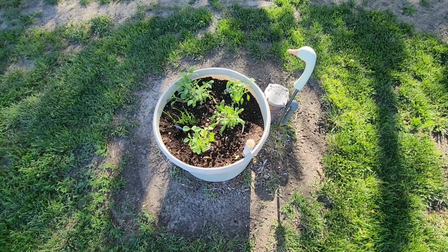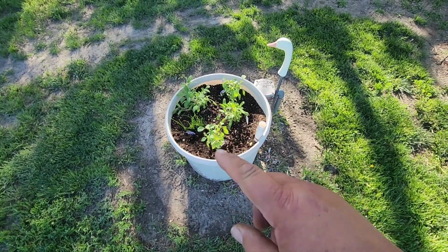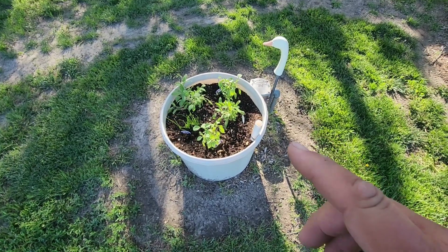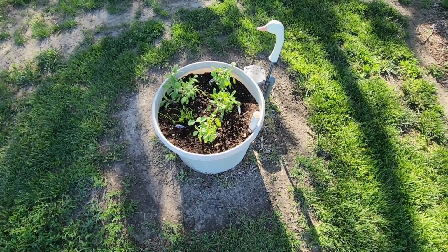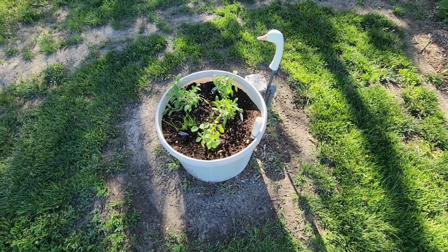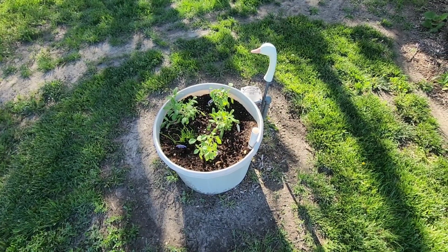Looks like Kelly got our herb tub here all replanted. The chives come back every year on their own. Looks like she's got some sage and some lemon basil in here. Looks good. We'll be able to start using this fairly quickly. That sage is already able to be used.